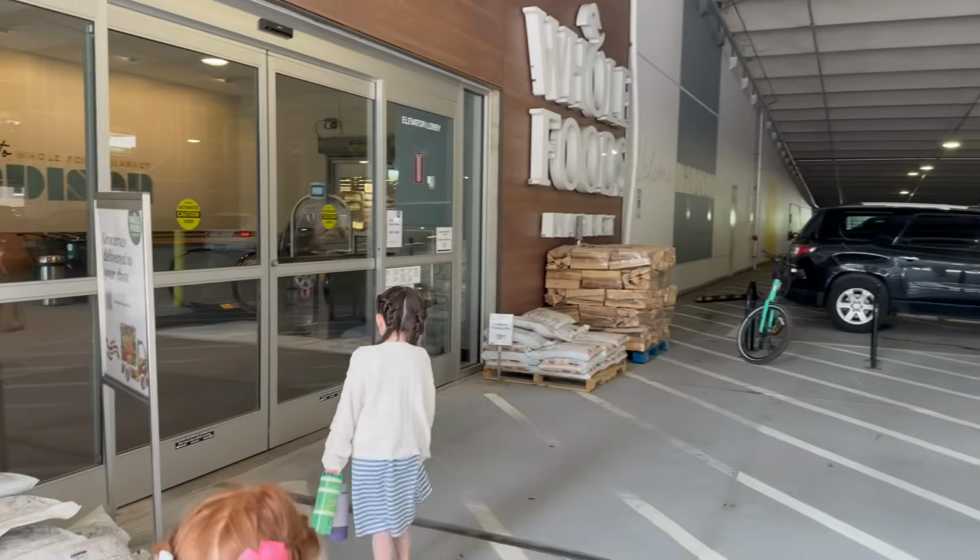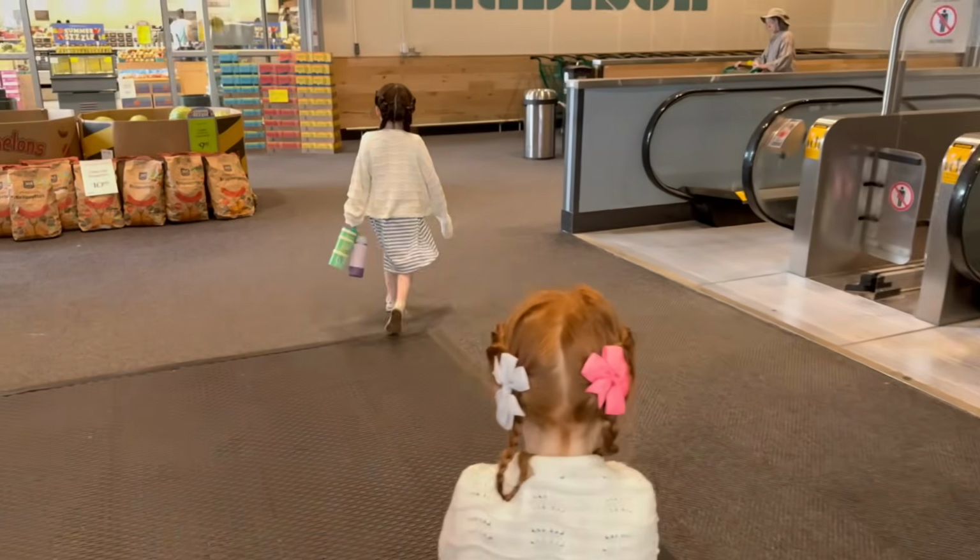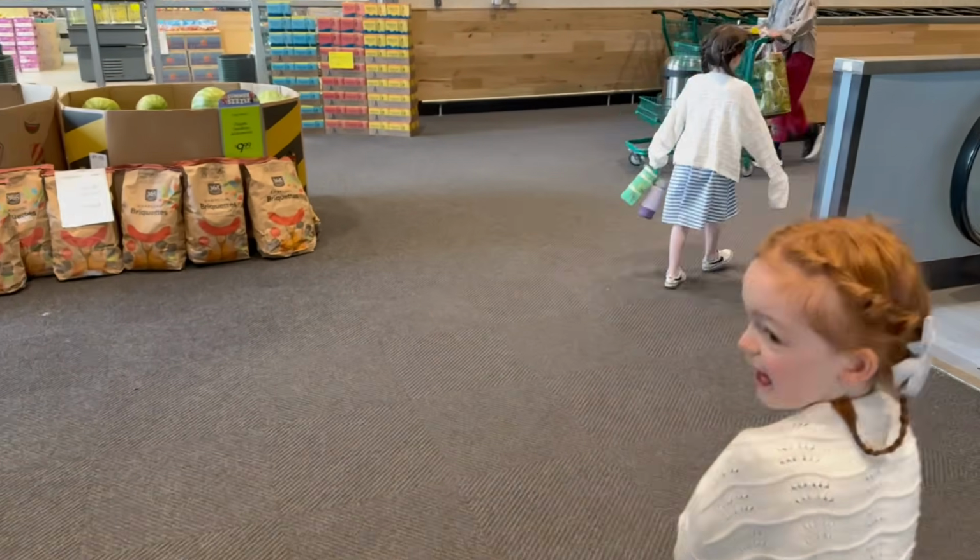I can feel that sun on my back and I have sunburn. Oh, so it does not feel so great. I'm wearing a long sleeve shirt today because of it.